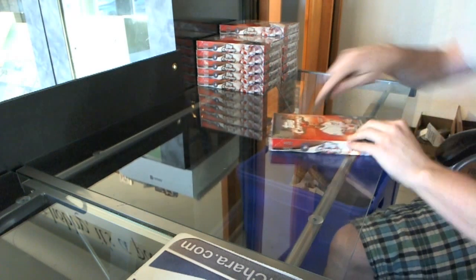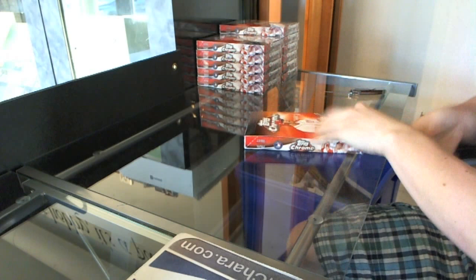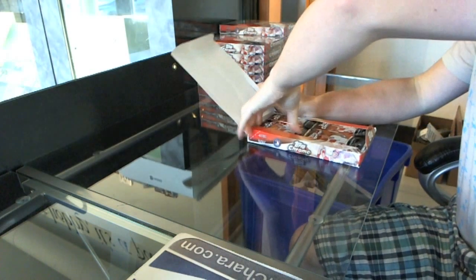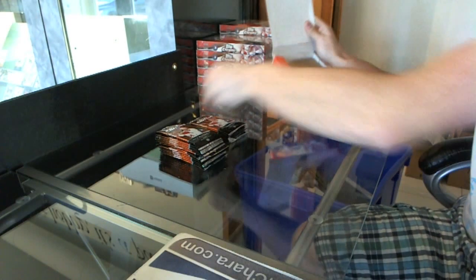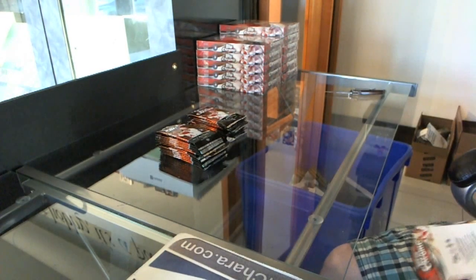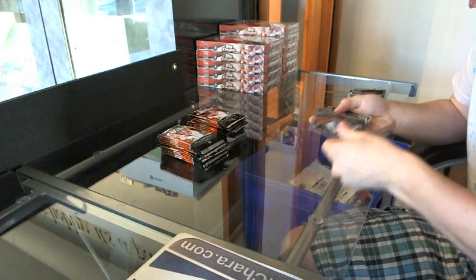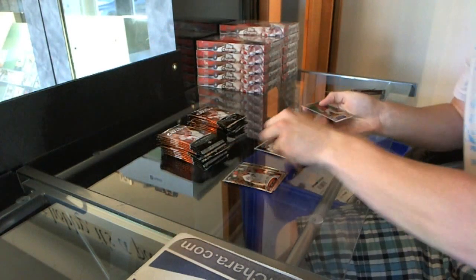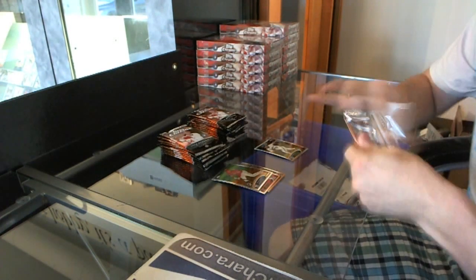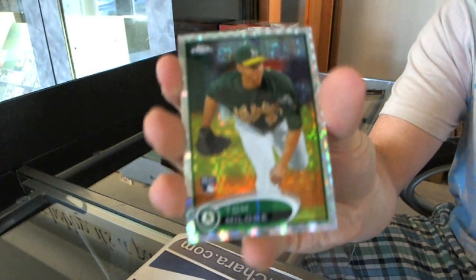All right, box one. Okay. Box one, pack one. And the fun is underway. Refractor for the Mariners, Jason Vargas. X-Fractor Rookie for the Athletics, Tom Malone.